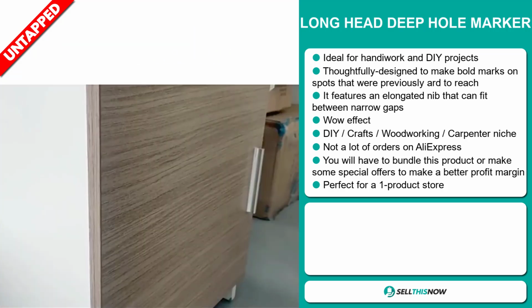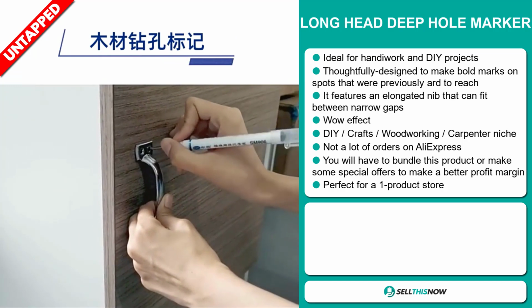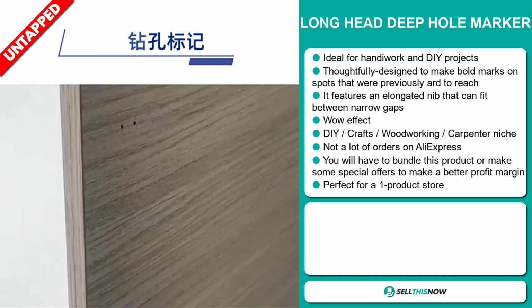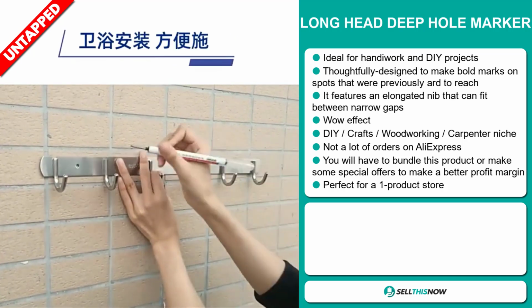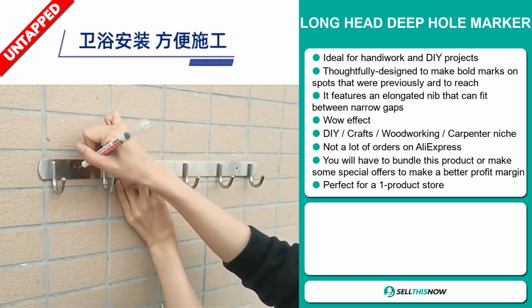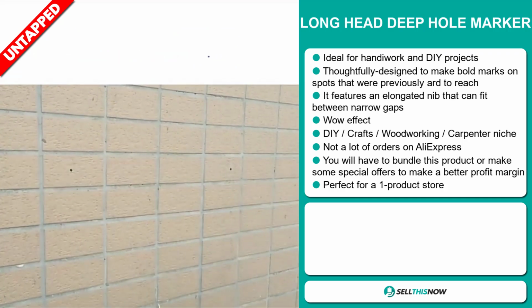And we also think it has a lot of untapped potential. So far, there haven't been many orders on AliExpress, so you could definitely take advantage of this. Now, you'll have to bundle this product or make some special offers to make a better profit margin. And finally, it's perfect for a one product store.